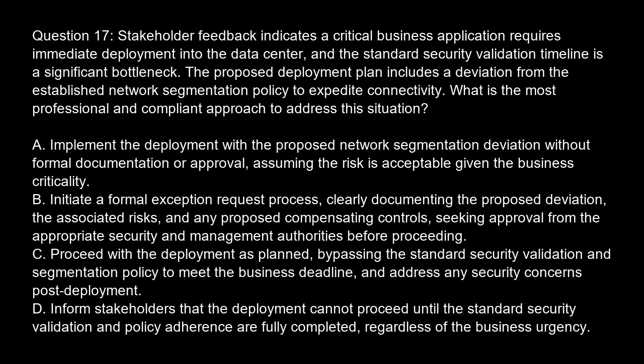Question 17. Stakeholder feedback indicates a critical business application requires immediate deployment into the data center, and the standard security validation timeline is a significant bottleneck. The proposed deployment plan includes a deviation from the established network segmentation policy to expedite connectivity. What is the most professional and compliant approach to address this situation?